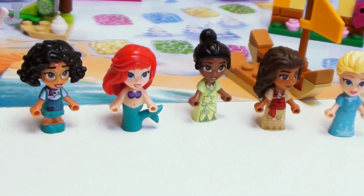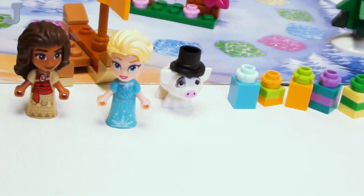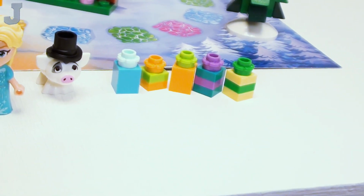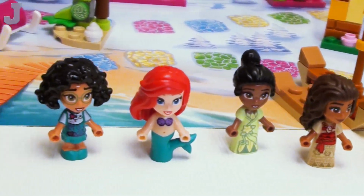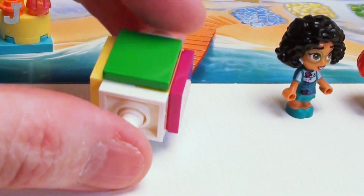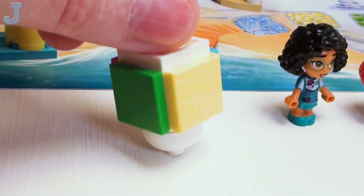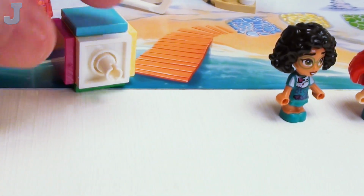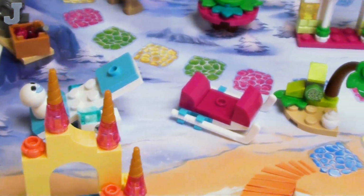Here we have our 5 mini dolls and our presents. And there's this, I guess it's supposed to be some kind of a die. You're supposed to spin it, and you're supposed to select which color. Because this right here is actually a game board.